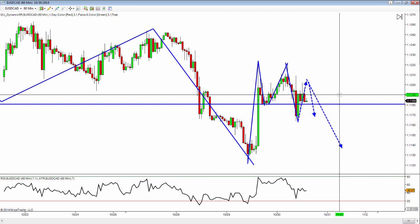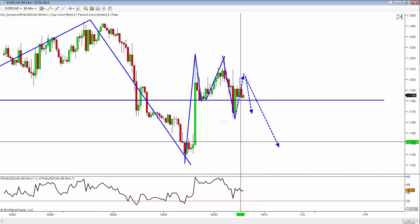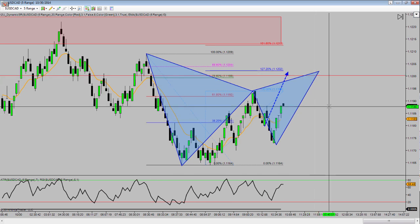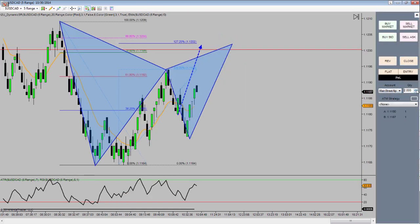This should be a no-brainer for you. This should be popping out to your eyeballs. But this is where we get a little bit fancy. But now we have a potential Gartley pattern setting up right here at 112.02. And you can use this Gartley pattern as a way into this trade. So what I'm going to do is I'm going to get my orders on for this Gartley.